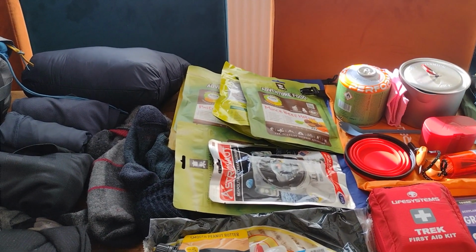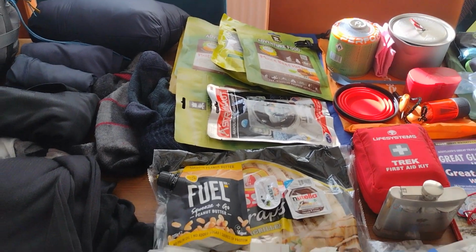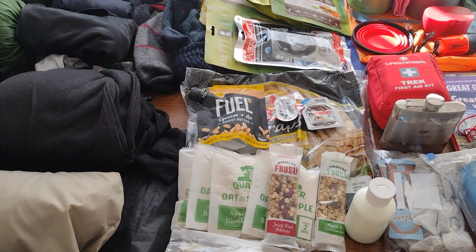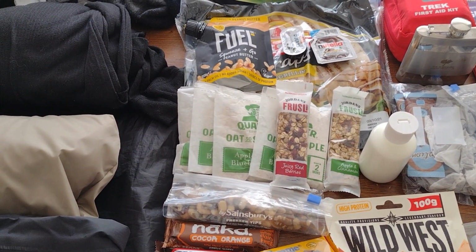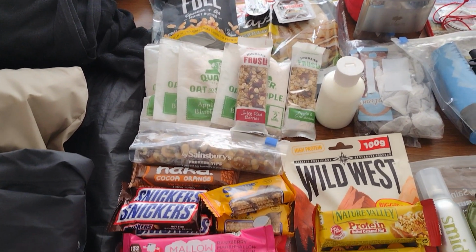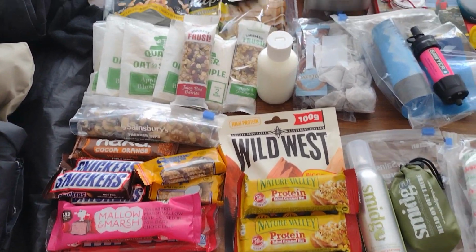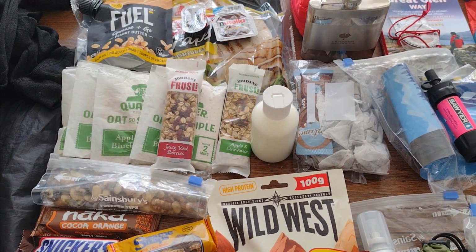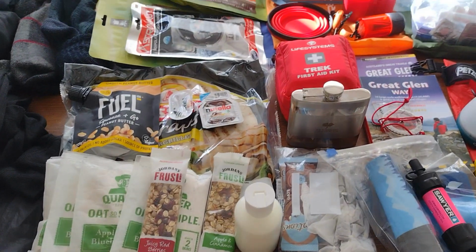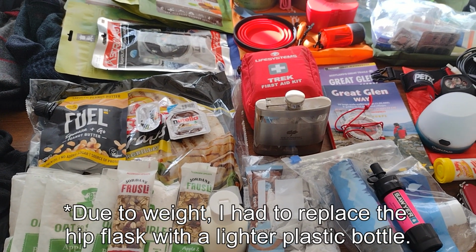Food-wise, I've got some main meals there which I can cook on my camping stove. I've also got some wraps that I'm likely to be having for lunch, then a selection of porridge and cereal bars for breakfasts. I've also got some snacks to eat along the way, and probably most importantly some tea bags there with powdered milk. Also a hip flask there which will help on those cold dark nights, I'm sure.